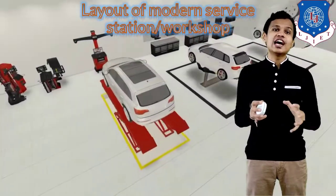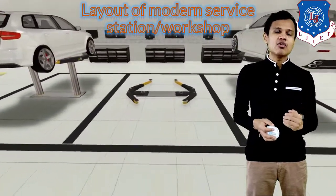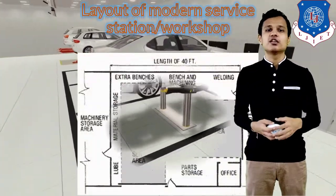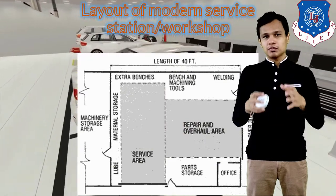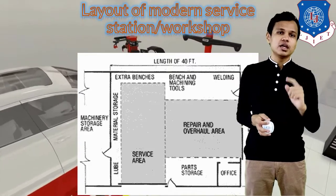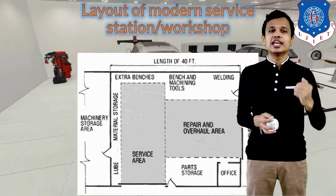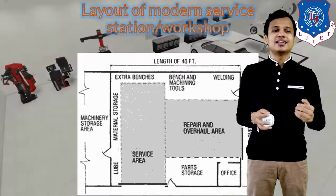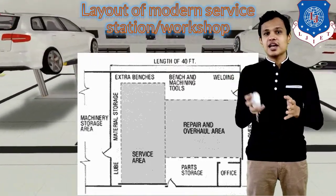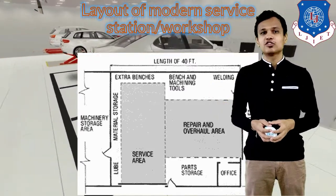Next thing is the layout of the modern service station or workshop. The normal layout of the workshop can be seen in the figure here. You can see the areas where the different processes are required to be done mentioned in a flow chart. This flow chart shows you the layout of the modern service station, where storage is given on one side, and extra benches and the required area for the repairing procedures have also been given.